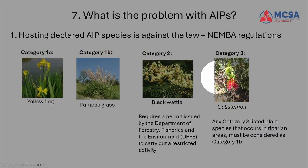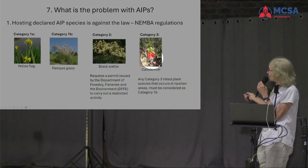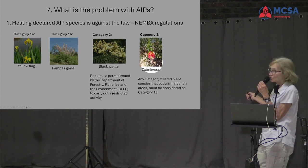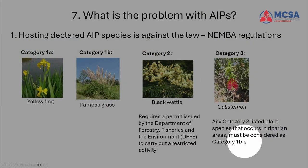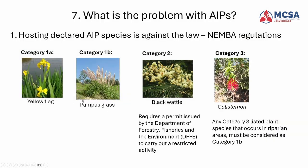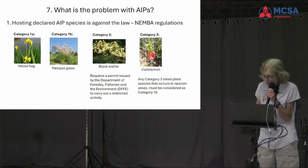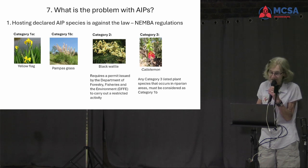And then category 3, such as the callistemon, is a plant that if you have it on your property, you can keep it there. It should not be sold by the nurseries, but you can keep it on your property as long as you can control it. If it's in a wet area, in a riparian area, then it goes back to category 1B. It has to be taken out, it has to be removed. So that is the NEMBA regulations, one of the reasons why the alien plants should be taken out.